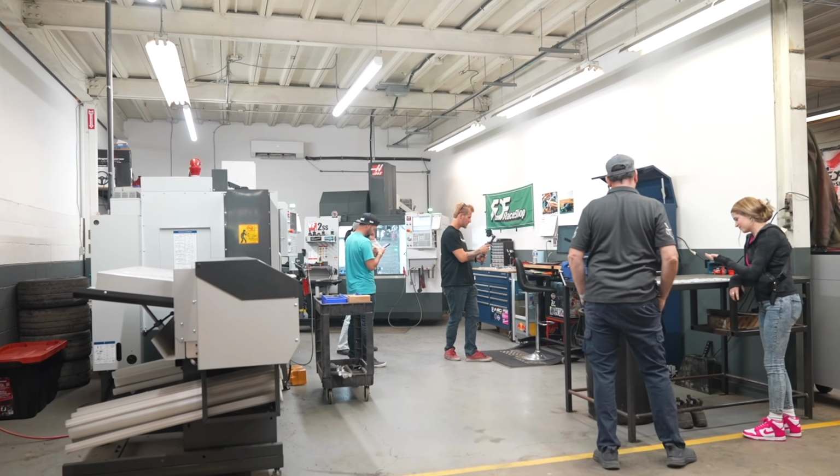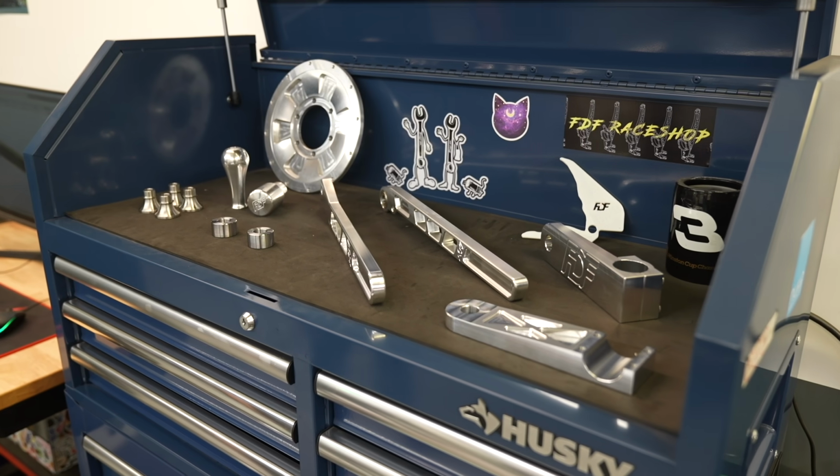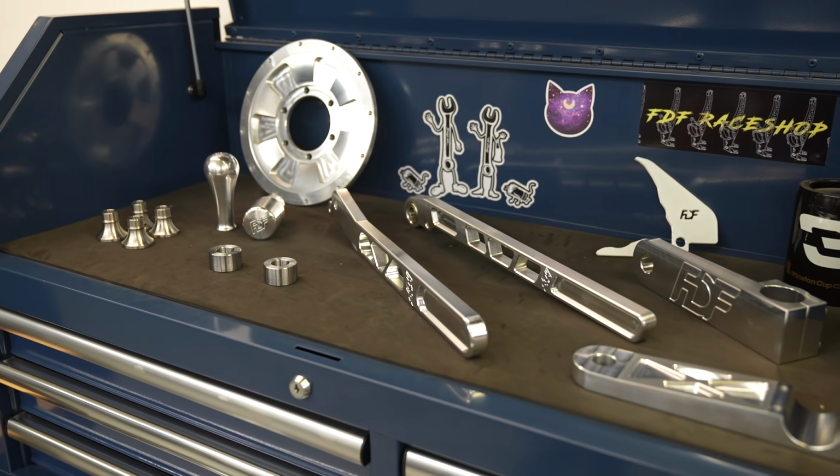In this department, we make probably 300 to 400 parts. Some of them small, some of them big, but they all play a really important role in the angle kits. Every angle kit has between 60 and 100 individual pieces. Bolts, washers, spacers, hardware. And the knuckles can be made up of 10 to 15 different parts as well.